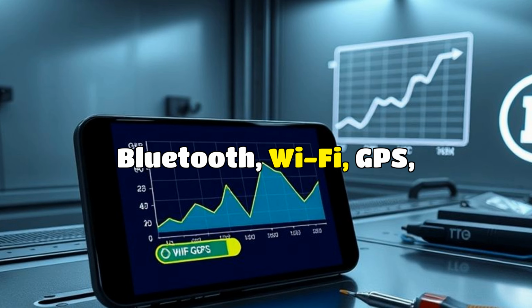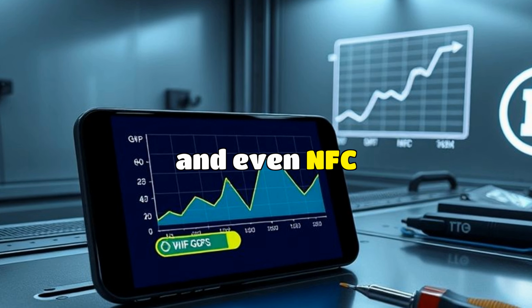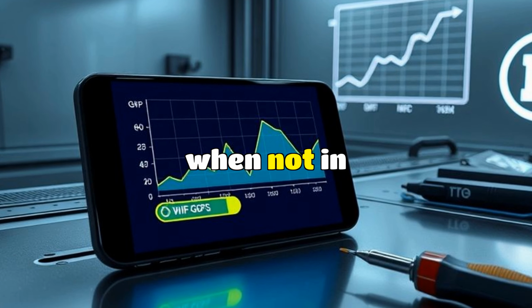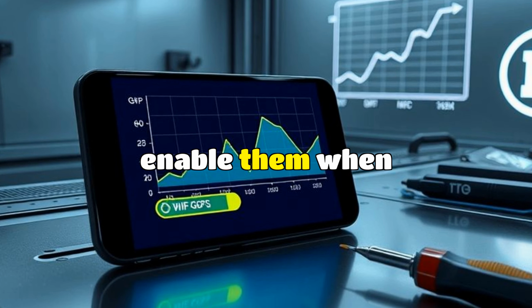Bluetooth, Wi-Fi, GPS, and even NFC constantly drain power when left on. Turn them off when not in use, and only enable them when needed.